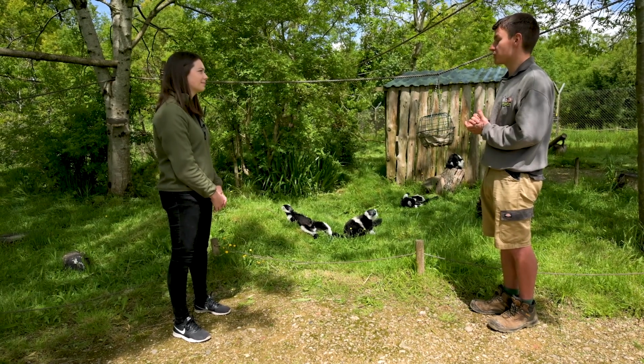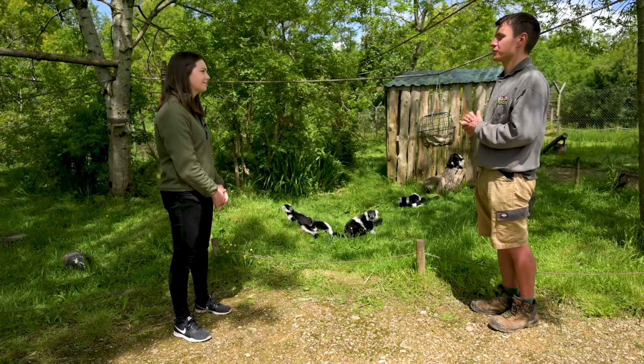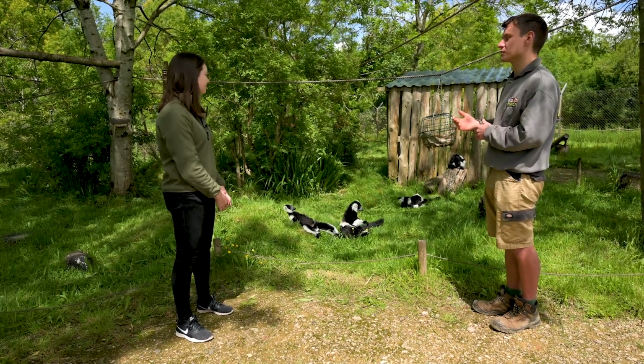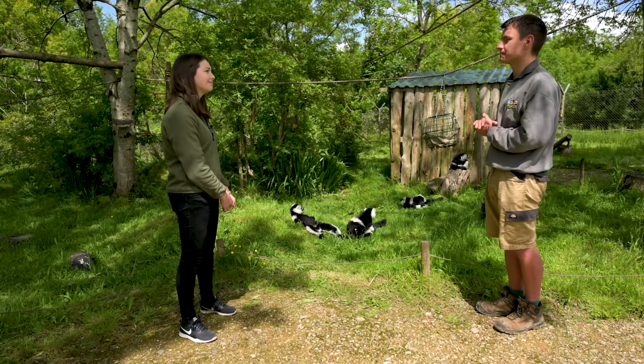But hopefully when we do get back to a more normal situation, this is a walkthrough, so guests are able to come in, walk amongst our lemurs and find out a bit more about them.